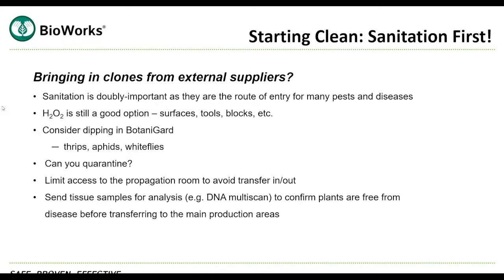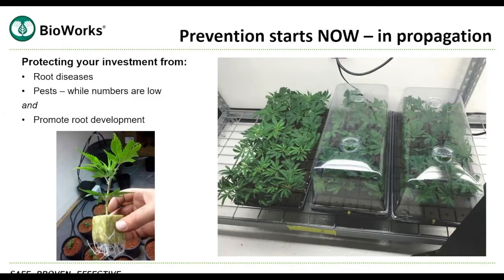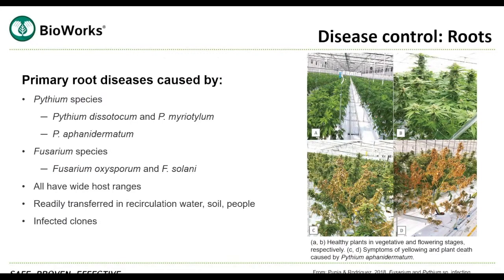So after taking care of mother, you have to nurture your babies. So prevention, as I said, starts right here. Nipping pests and disease problems in the bud, no pun intended. And you also have the opportunity here to promote healthy root development with how you have taken those cuttings, how you feed those cuttings. And as we know, healthy roots typically equates to a healthy plant. So managing root diseases is part of doing business in any greenhouse crop, really, and that includes cannabis.